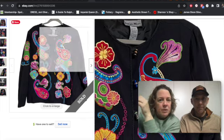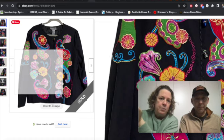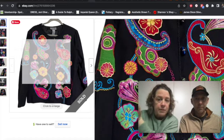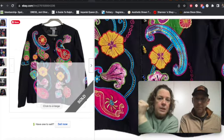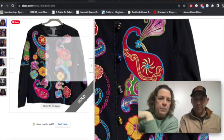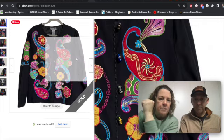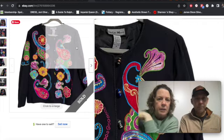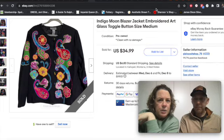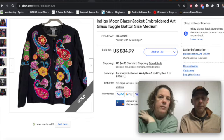This one, Indigo Moon, is known very much for this type of very bright, very colorful art to wear clothing. You can see the buttons are all glass, like art glass toggles. I just thought that was interesting. It's just a medium, but it sold for $27 within a couple of weeks of me listing it.